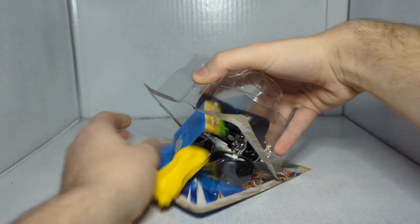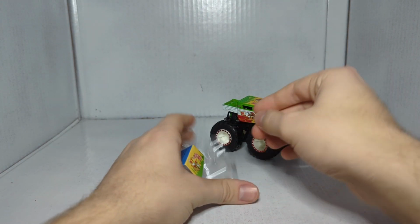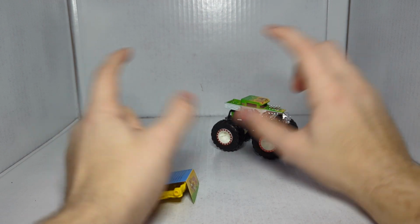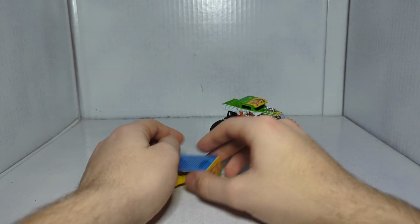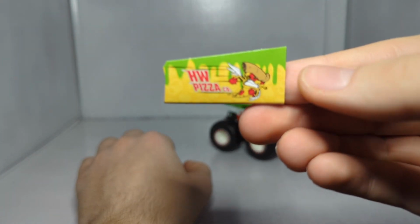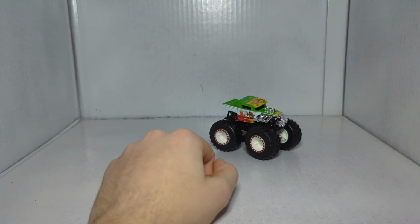And here's an idea for Mattel. They're probably not going to see this, but as someone who collects both Hot Wheels and Hot Wheels monster trucks, I would love to see for the Duo series where you do the monster truck and the car, you should do this. You should do Hot Wheels Pizza Co., the monster truck, and a matching Bone Shaker. That would be awesome. That would be so cool. Here's the Hot Wheels Pizza Co. nameplate right there with the little flying pizza slice. Hot and ready, if you will. Got the Rally Cat crush car there in yellow.